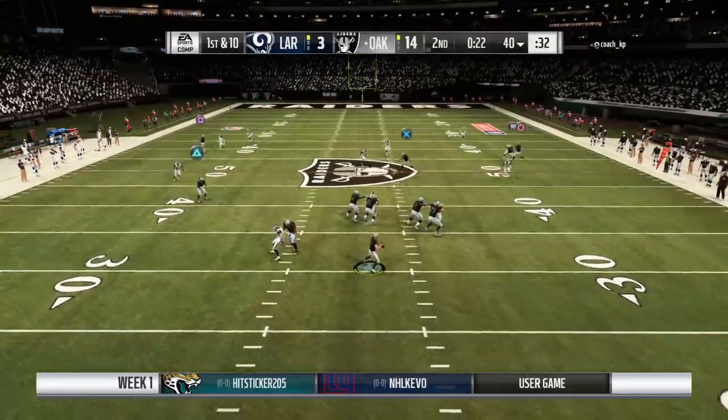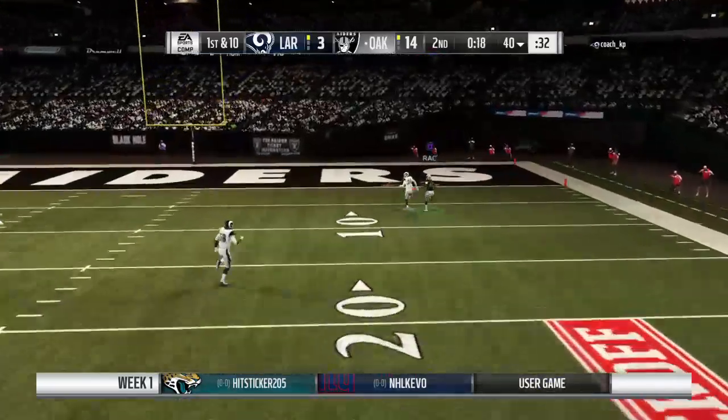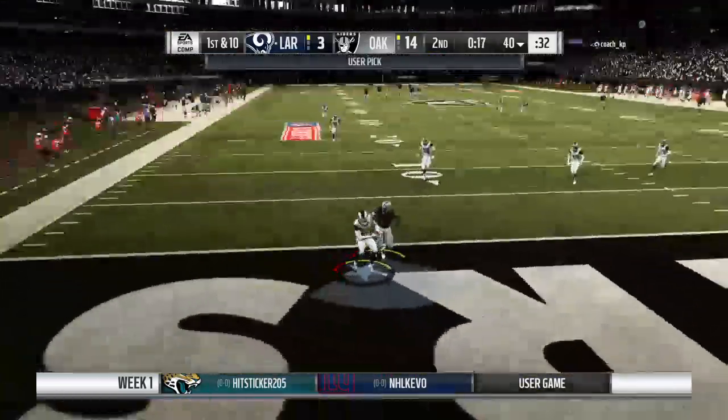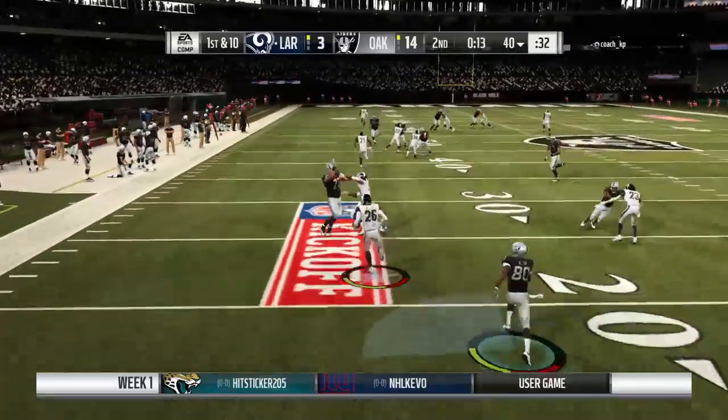Throwing on first down is Carr. He's going to float this one deep right side. And it's intercepted at the goal line. Picked off by the safety, Eric Weddle.